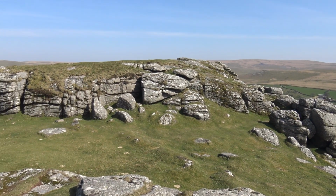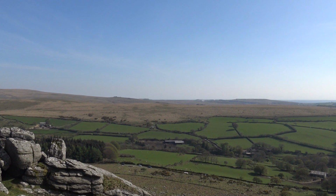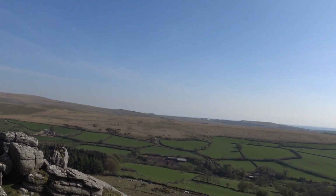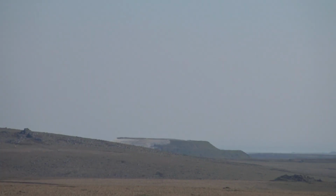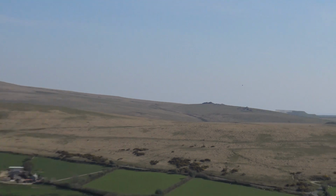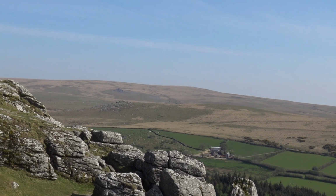Another big chunky rock over here with some grass on top. There's a flat pit thing over there. I think that's Lee Mill. Hold on, I'm just going to get the viewfinder. Okay, I think that's going to be Lee Mill clay mine. So there's a variety of little tors around here.